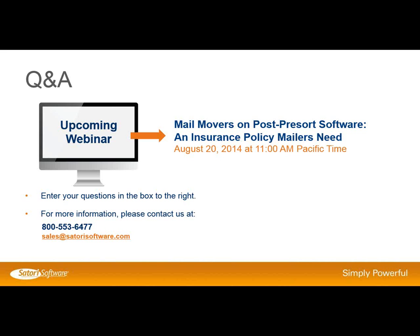The next question: what is a DPV error, and shouldn't that be corrected through Satori's address correction? So a DPV error, this goes back to that UAA mail question. Now DPV is delivery point validation, and what the CASS engine and the DPV engines do from the software standpoint is we just validate the data that you give us versus the data that the post office gives us. And there are only so many changes that we can make in order to stay CASS compliant to that address in order to correct it to a valid address.